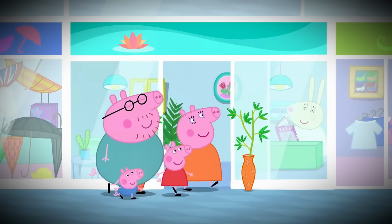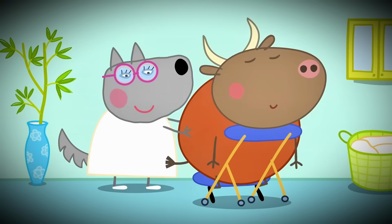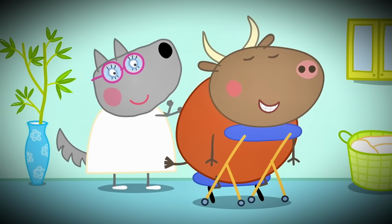When the pig family enters Miss Rabbit's spa, we see Mr. Bull is also there getting a massage. But the issue is, moments ago, he was in a china shop.